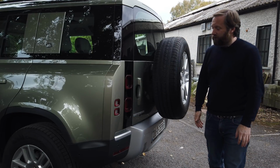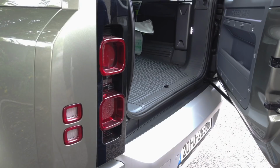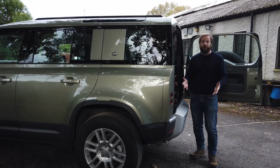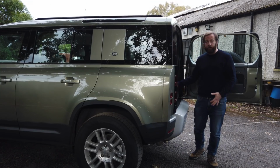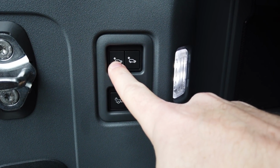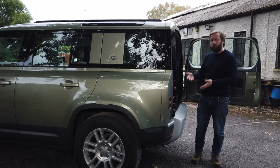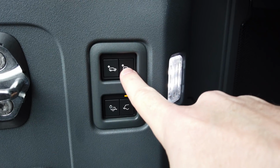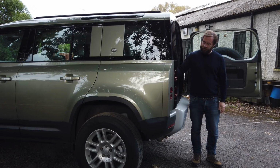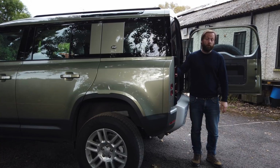Another neat feature of the Defender is that it has a side mounted tailgate, just like the old one. It's even got a soft close function. How posh. Another nifty feature of having air suspension in the Defender is that if you need to load something bulky or heavy into the back of it, you can simply press this button and reduce the load height of the Defender, so the rear suspension just hunkers down. Equally, if you want to do it the opposite way, you can also increase it and make it higher. Just hold in the button and it will raise up to whichever height you want, or it will go all the way up, as you can see here, to its maximum height, making it much easier to put anything heavy or bulky into the rear.